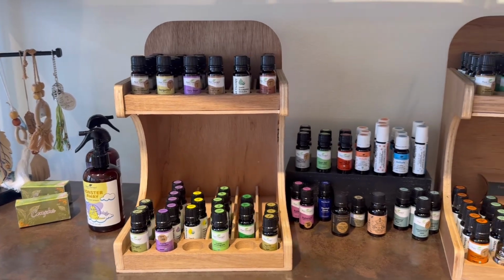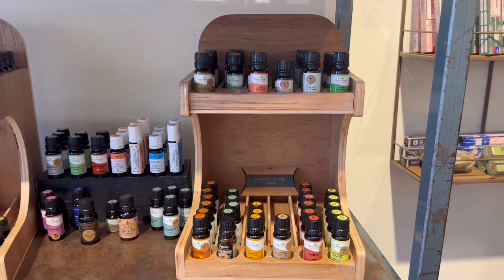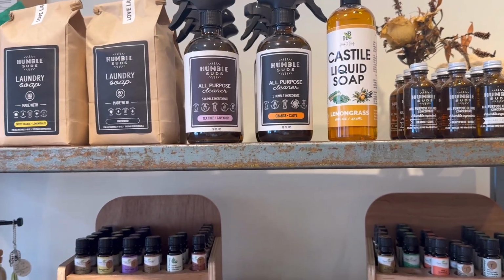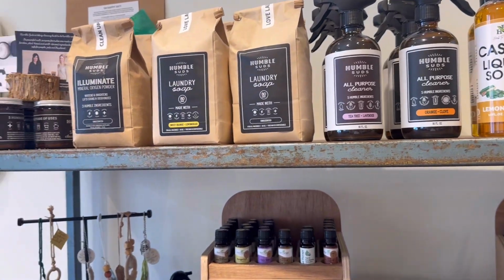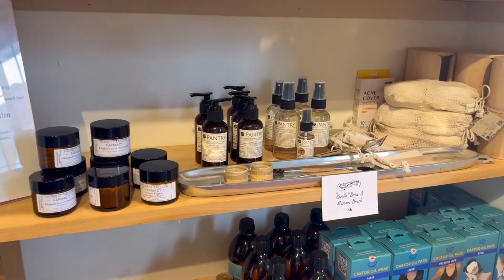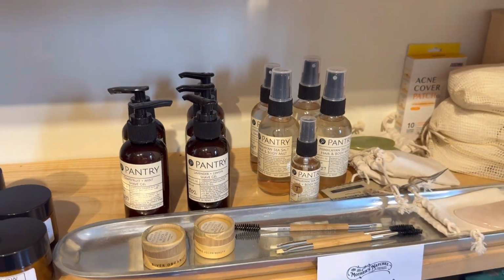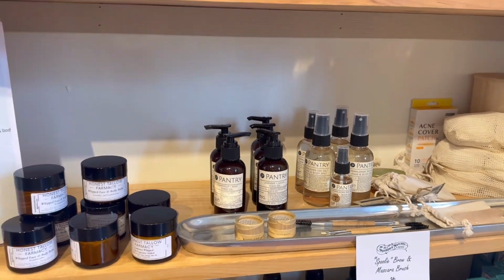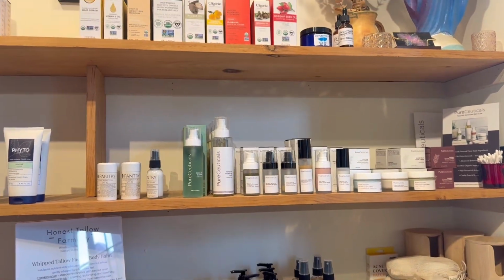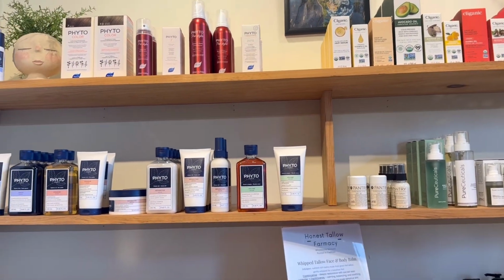Here's some more of those essential oils. Lots to choose from here. There's some laundry soap, some all-purpose cleaners. Here's some makeup. This was some mascara powder. That was very interesting. Some butter or tallow balms there. This was some hair products.